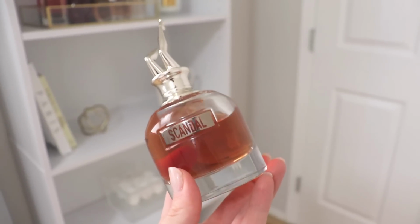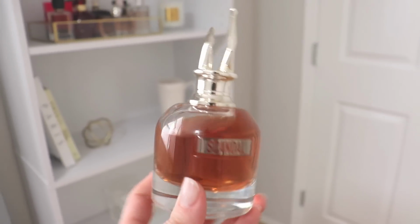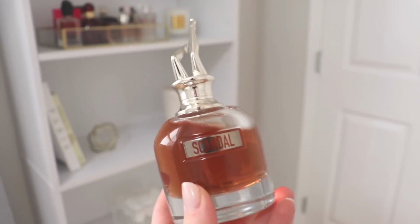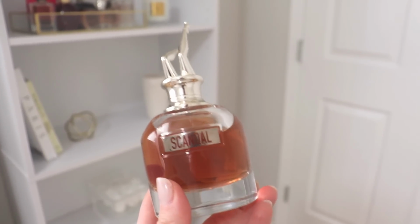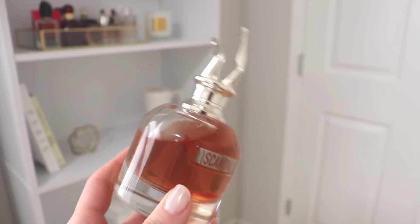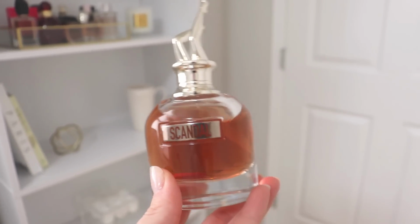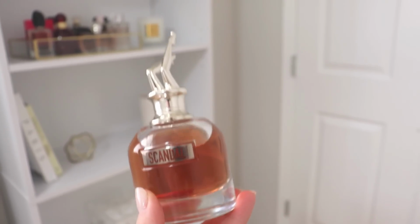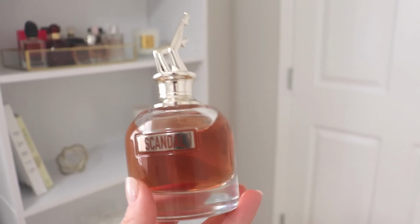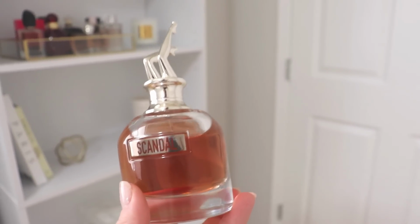So you guys, we are getting down to the nitty gritty. We have 3 left after this one, and I think we will just have enough room on the tray. So this one is Scandal from Jean Paul Gaultier. This is, again, my second time revisiting Scandal or having it in my collection. And I thought that the second time around, this was more tolerable for me. The first time I ever tried this, it was just way too much honey. It was way too dense. It gave me a headache. I just couldn't handle it.